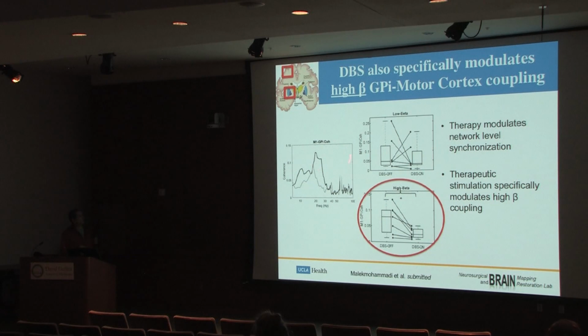And you know, I said that we have a lot of coherence between, this is between the pallidum and the cortex, the GPi and motor cortex, which you see here. With stimulation, that seems to go down. And in particular, if we look at the low beta range, so that 12 to 20, which I said I think is more normal beta motor activity, there's no real pattern. It's just sort of all over the place. But if we look at high beta, it actually consistently gets suppressed with therapeutic stimulation. So high beta coherence, phase synchrony, decreases with therapeutic stimulation.